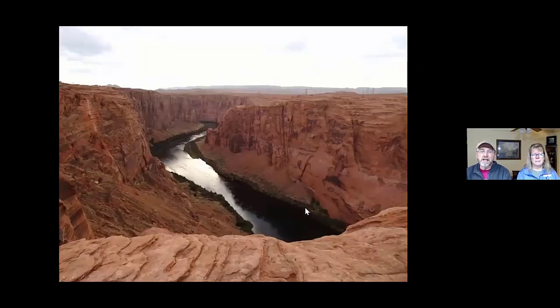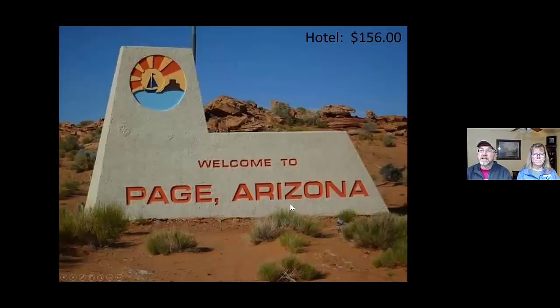And that's right in Page. It was right next to the hotel we stayed at. So we stayed in Page for $156, which wasn't too bad. It was a pretty good hotel.